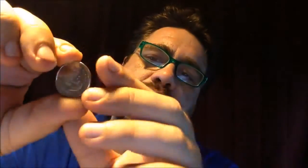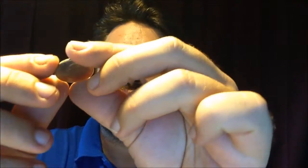And then you have the quarter. On the front of the quarter, you have the queen, and on the back, you have the moose. Whereas in the U.S., we've got George Washington on the front, and normally a state, or if you have the older ones, an eagle.